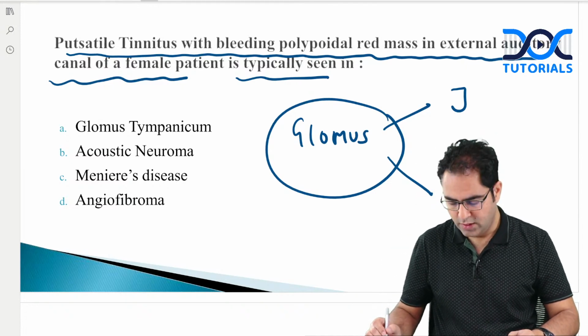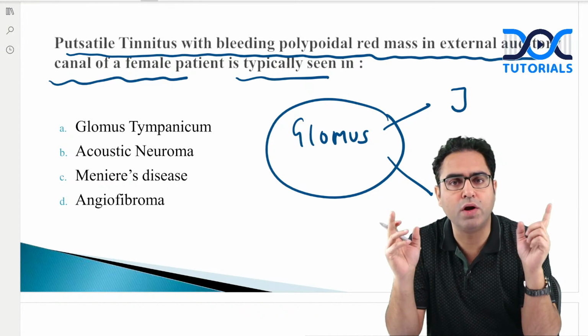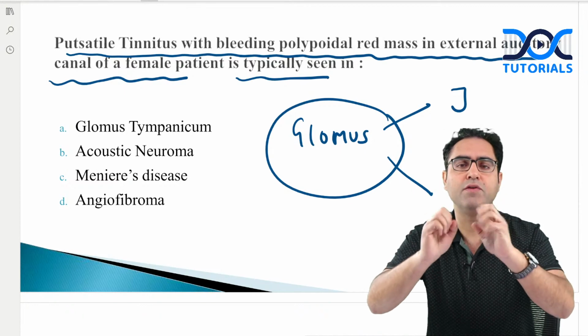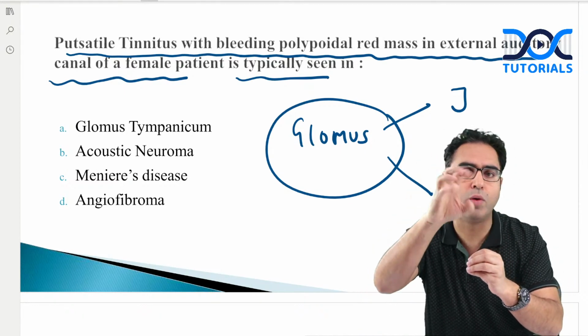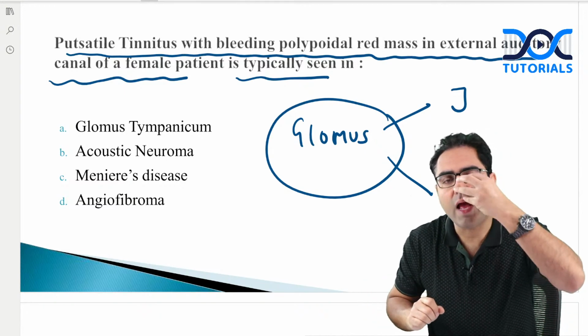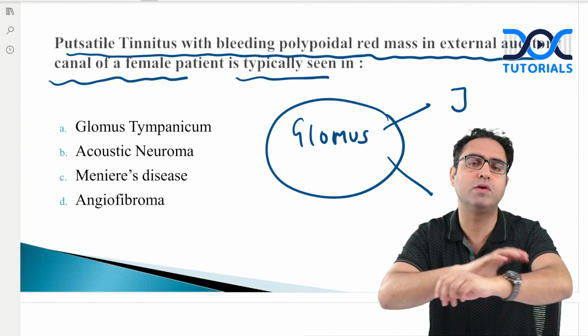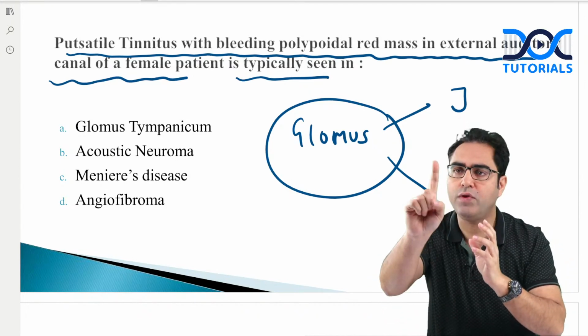Fine, beta, fine. Now, please look at me, everyone. Guys, ENT has two vascular tumors, one in females, one in males, beta. Let me solve two MCQs for you. A lady with something pulsating or bleeding in the ear is a glomus question. A young boy with epistaxis is an angiofibroma question. I may repeat two straightforward questions of the MCQ paper. There are two vascular tumors in ENT, one in females, one in males.